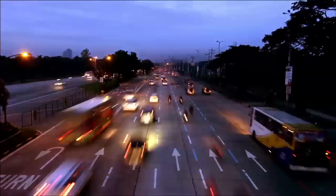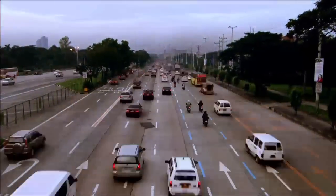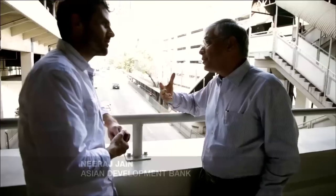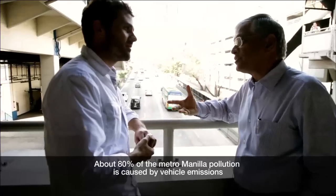The Philippines spends over $1 billion a year on trying to find a solution to its horrendous air pollution levels. Emissions from the transport sector alone amount to 1/3 of the country's pollution. About 80% of Metro Manila's air pollution is caused by vehicle emissions.